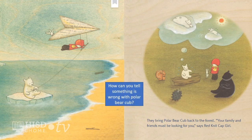Boys and girls, how can you tell something is wrong with Polar Bear Cub? If you guessed that he is crying, you are correct. So why do you think Polar Bear Cub is crying?